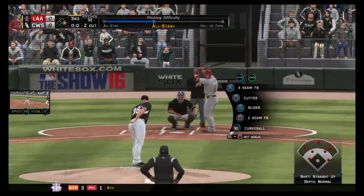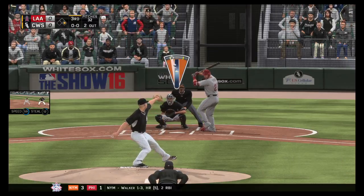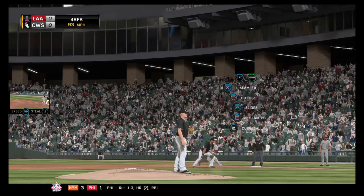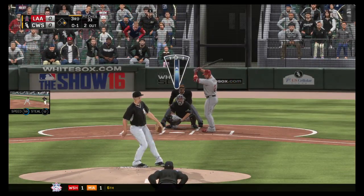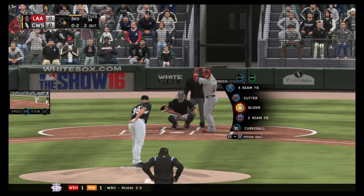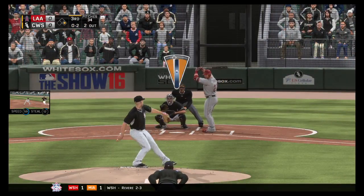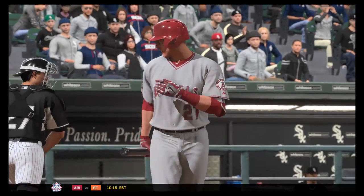So a runner at first with 2 away, and standing in the ever-dangerous Mike Trout. And he'll take strike one on the fastball, registering at 93 that time. Now you've got to regroup after the 2-out single. You're in a dangerous spot in the lineup, so the inning's not over yet. Not by a long shot. Strike 3 called, and the inning is over.